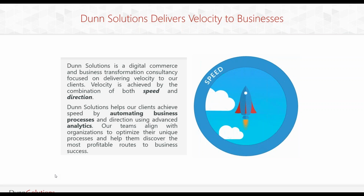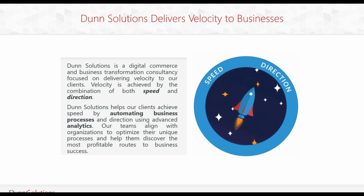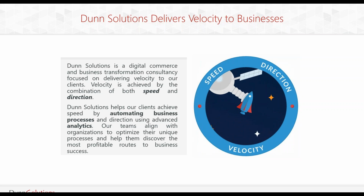Dunn Solutions is a digital commerce and business transformation consultancy focused on delivering velocity to our clients. Velocity is achieved by the combination of both speed and direction. Dunn Solutions helps our clients achieve speed by automating business processes and direction using advanced analytics. Our team aligns with organizations to optimize their unique processes and helps them discover the most profitable routes to business success.